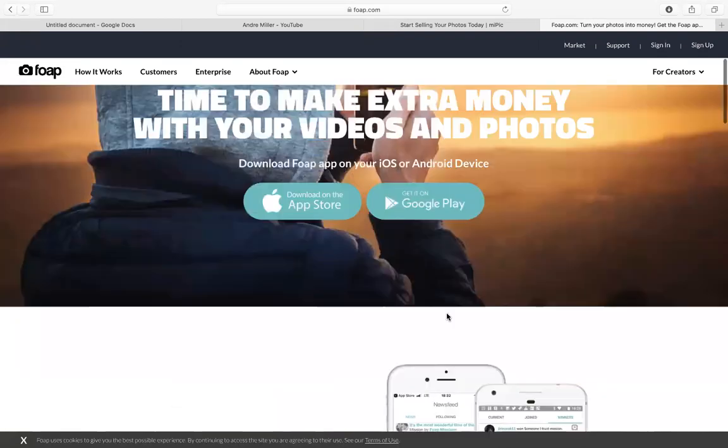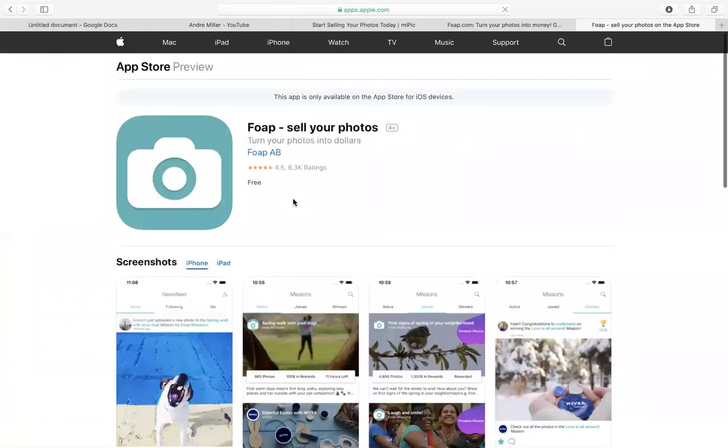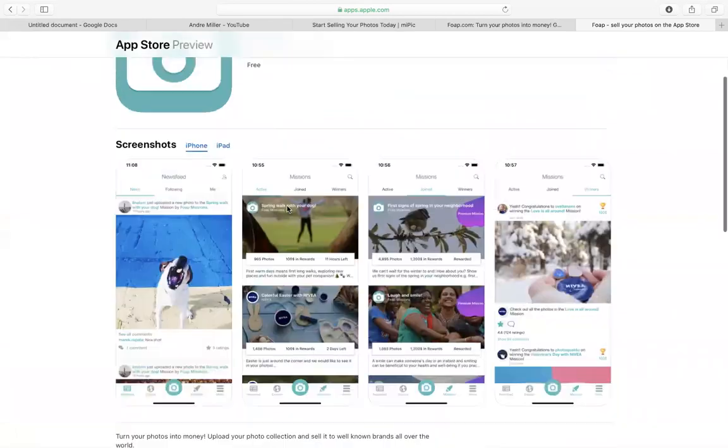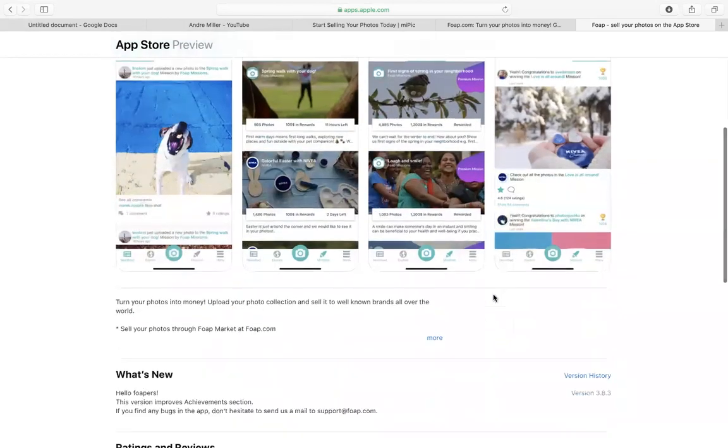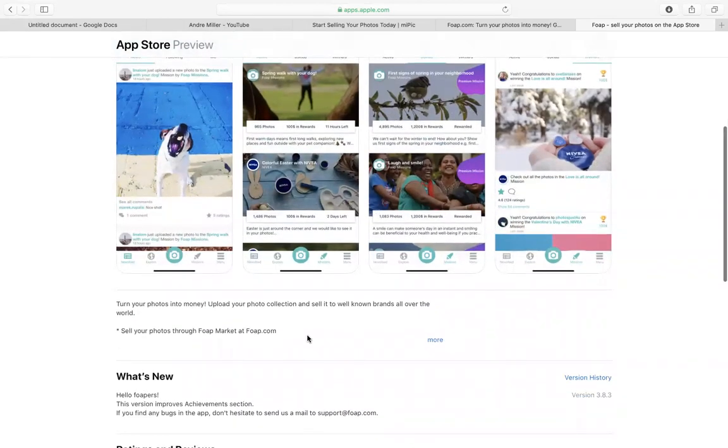So this is a great place that you could download. So if I click on the Apple, so it's a sell your photo. You download the app for free. So these are some of the things that people are uploading. They upload the pictures. You can get $100 rewards. There's $1,200 in rewards every time you turn your photos into money. So you upload the photo collection and sell it to well-known brands all over the world.